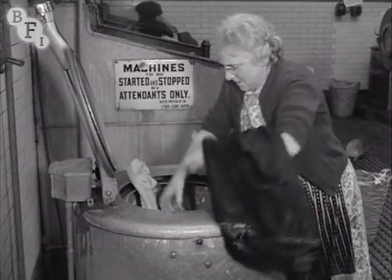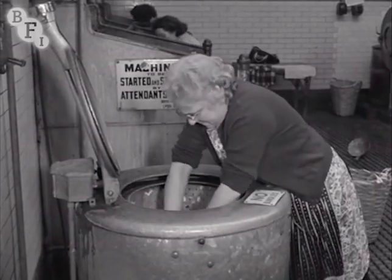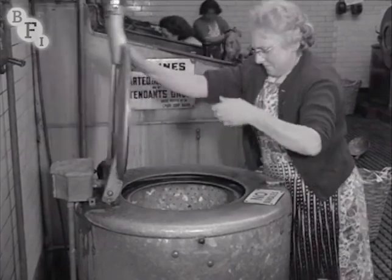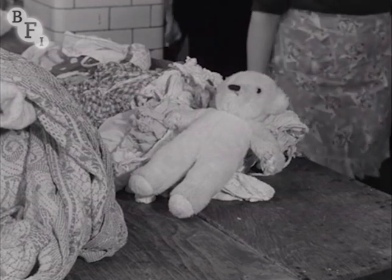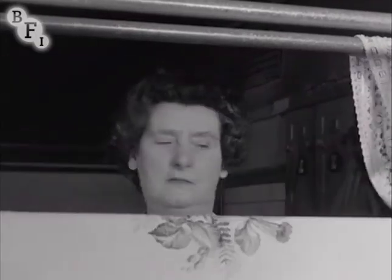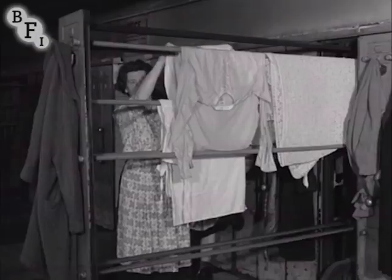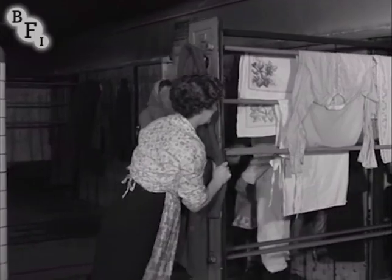When loaded properly, they go round at 1,200 revolutions a minute, and when they come out, the clothes are over 50% dry. Often, blankets and even carpets go through this process because, as you see, it's not just clothes that go into the wash. From the hydros, everything is transferred to the drying racks, which are then pushed into hot air tunnels where the drying process is completed.